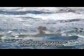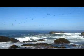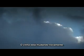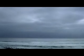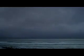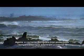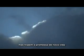More used to fins than feathers, the seal must tear the bird apart before it can swallow such large prey. The weather is turning once again. Now the Benguela current brings powerful storms which sweep inland, but they carry with them the promise of new life.